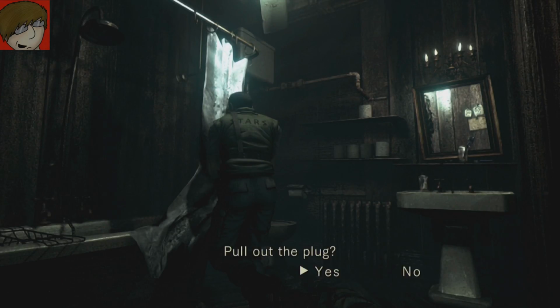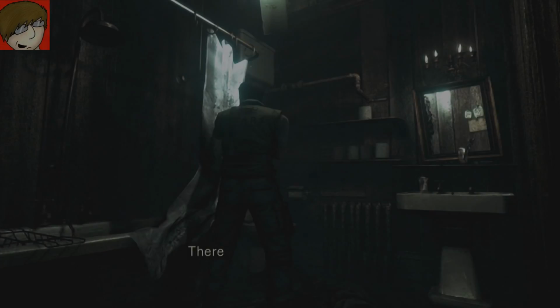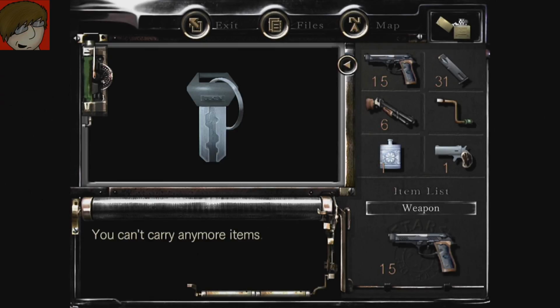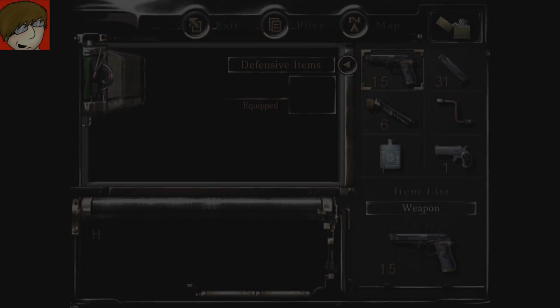It's full of dirty water. Pull out the plug. Oh, there's probably something in it. I was like, why the fuck would you do that? Yeah, I figured. What's inside? Fuck! Shouldn't have taken that crank.